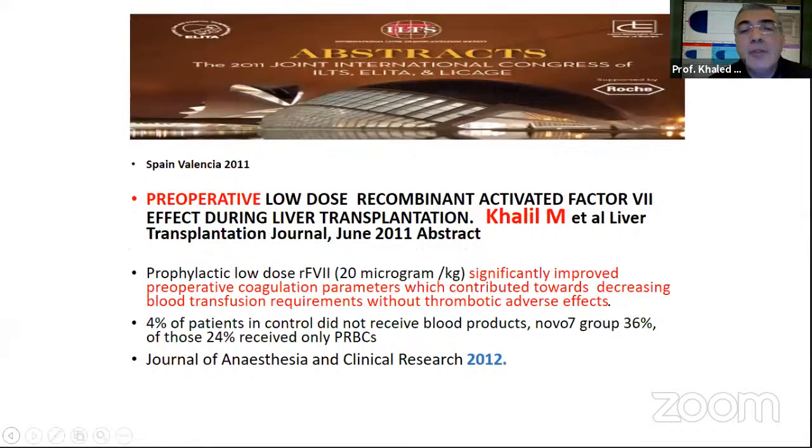And here comes Dr. Magdi Khalil. In 2011, we started, because our cases were very difficult in the Liver Institute, we have hepatitis C more, and it was aggressive. So we started using prophylactic low dose of recombinant activated factor 7. And we found significantly good results. Dr. Magdi had this idea of using 20 micrograms per kg, which at that time showed us a significant improvement in the coagulation parameters.